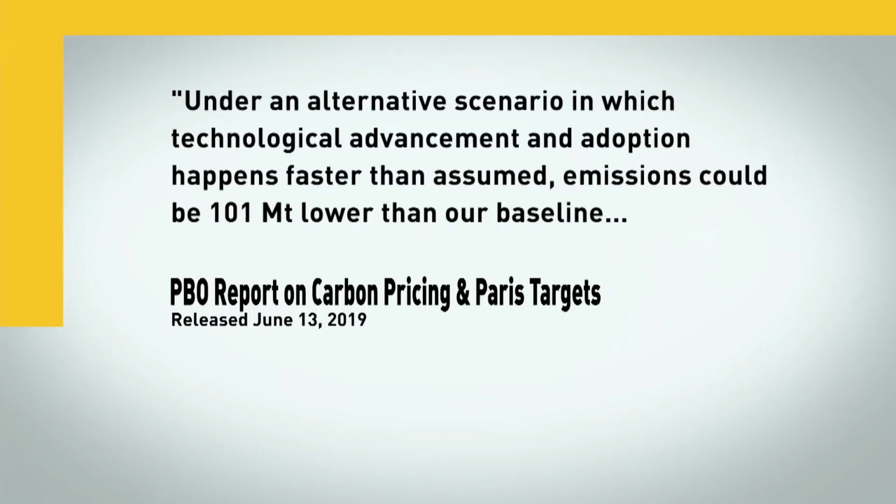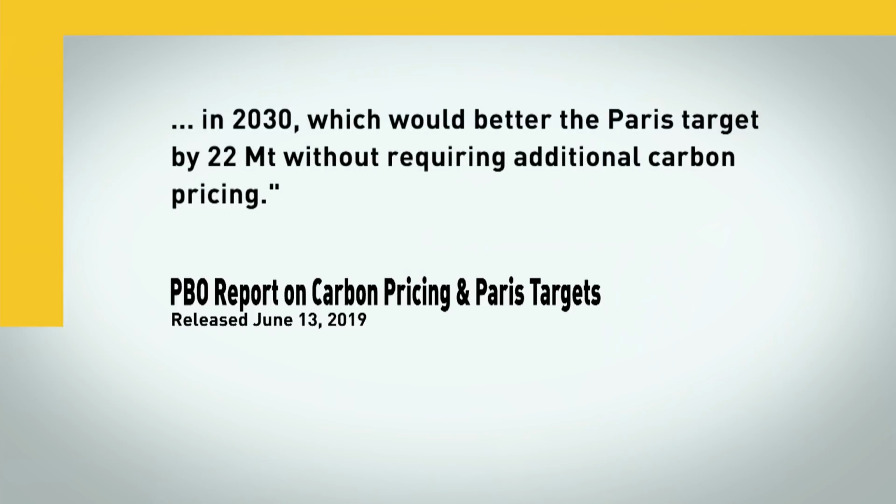So what Mr. Scheer was referring to in that report was a section that read, under an alternative scenario in which technological advancement and adoption happens faster than assumed, emissions could be 101 megatons lower than our baseline in 2030, which would better the Paris target by 22 megatons without requiring additional carbon pricing. And my understanding is the PBO actually ended up removing that section.